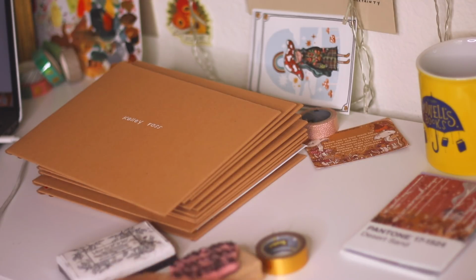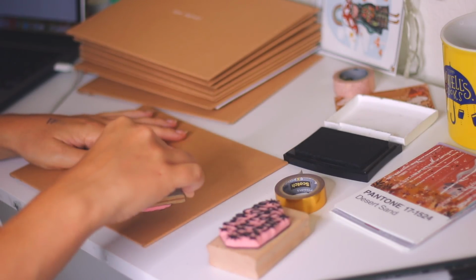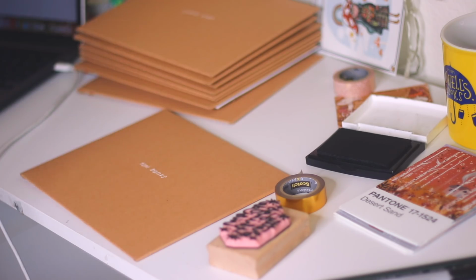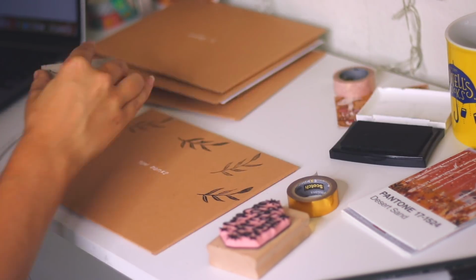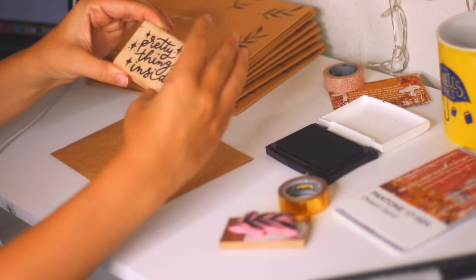One last step before I send them out. I always get out my little leaf stamp that I carved, and I just do a bunch of stamps of the leaves all throughout the outside of the envelopes, and I feel like it just makes it look more unique and kind of magical. So if I have time, I do this step before sending out my orders.